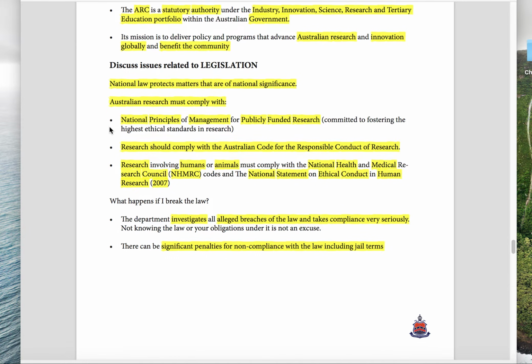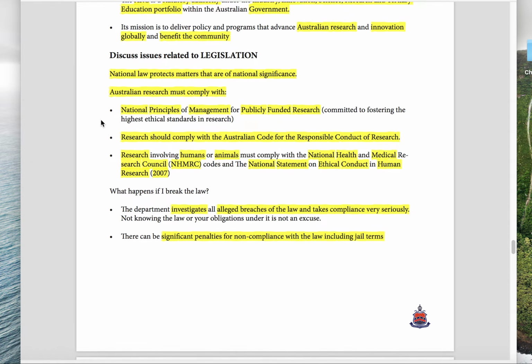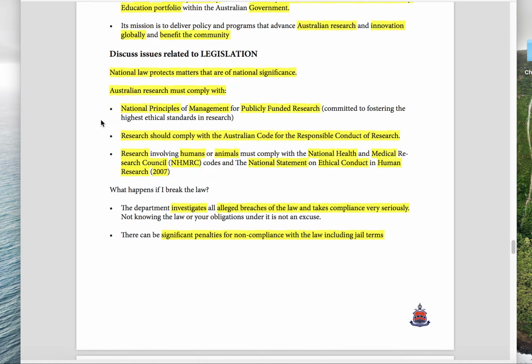Australian research must comply with the national principles of management for publicly funded research. So when the government gives money for research, they expect research to be conducted in the best kind of way, so that there are actual good outcomes and people aren't just getting money for poor research. People want to know that research is conducted well and responsibly.